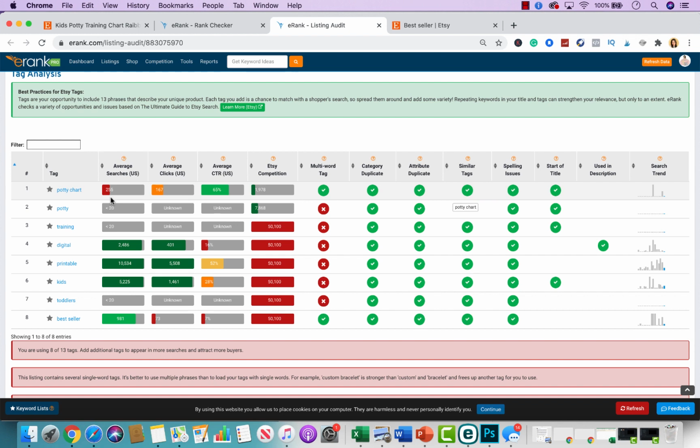You don't have to constantly be changing your SEO, constantly making adjustments. Just let it be, let them get indexed, see how they work, and then later look at your stats and see, okay, which listings are performing the worst, and make changes on those listings first before you make random changes on any listings. But you want to use all 13 keywords. You want to describe what you sell. Potty chart printable. That's another good one. And kind of go from there.